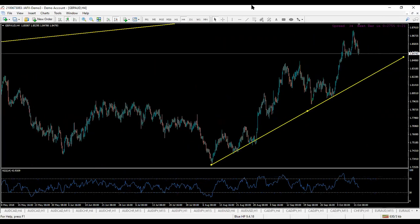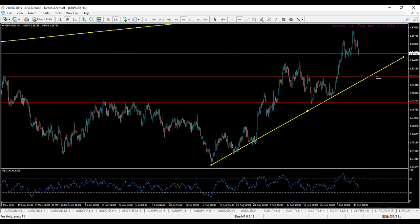Now, with my H4, I'm going to look at structure. Already, I'm seeing something right there. This is just where market is continuously reacting. I see it responding right there. And then if I go back a little bit, I see this right here.